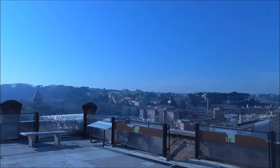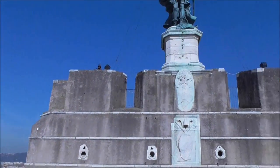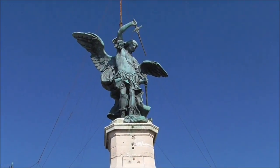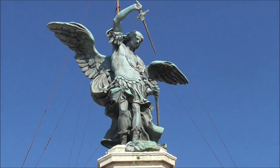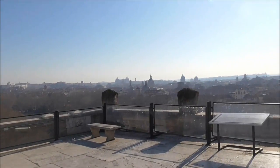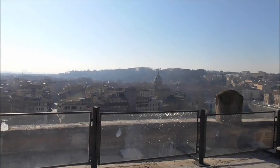I'm at the top, guys, the top of the castle. This is as high as you can go. There are a lot of stairs. Top of the Castel Sant'Angelo. I'm Ezio Mark II.